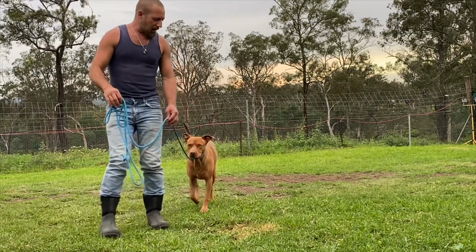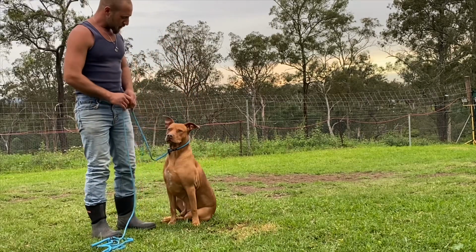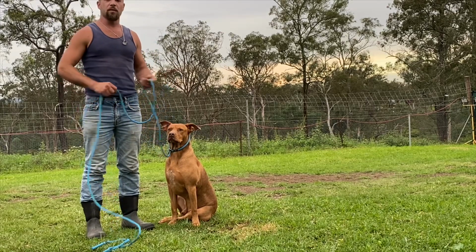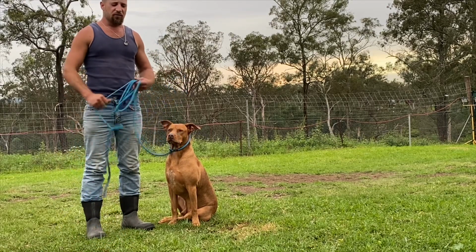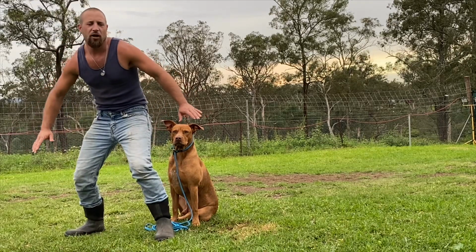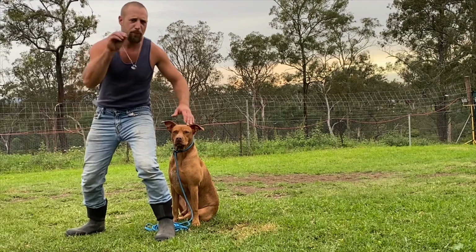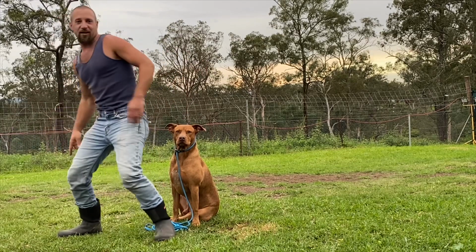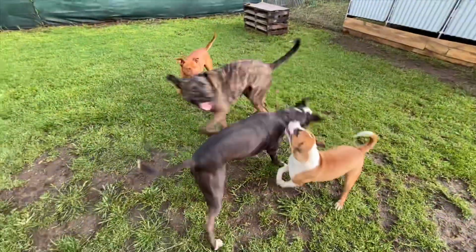Now, the reason why I use that touch, good boy, is because it's the same thing that dogs do to each other. If you see one dog telling another dog to come, you'll see them do a play bow, and then they go in, give a little nip or a little poke on the neck, and then they run away. They say, come on, let's go, we're going over there. And they tell the other dog to go over there.